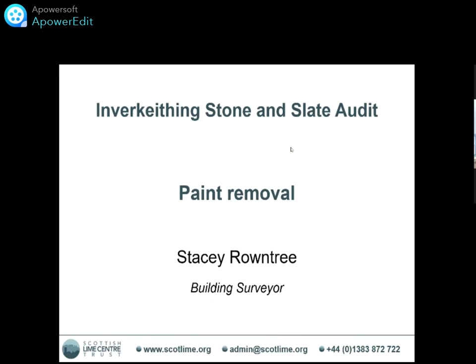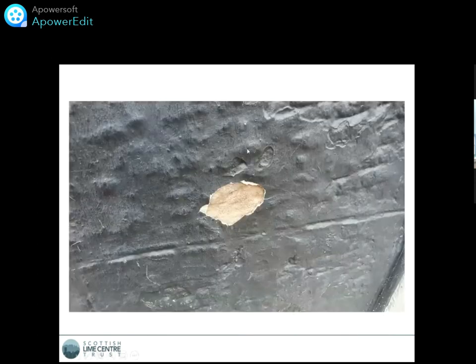Okay, so as I had mentioned earlier, there were a lot of painted buildings in Inverkeithing, and it's quite common to paint buildings to improve their appearance or to protect them for various reasons, but it's usually the material used that is the defining factor in whether that's successful or not.